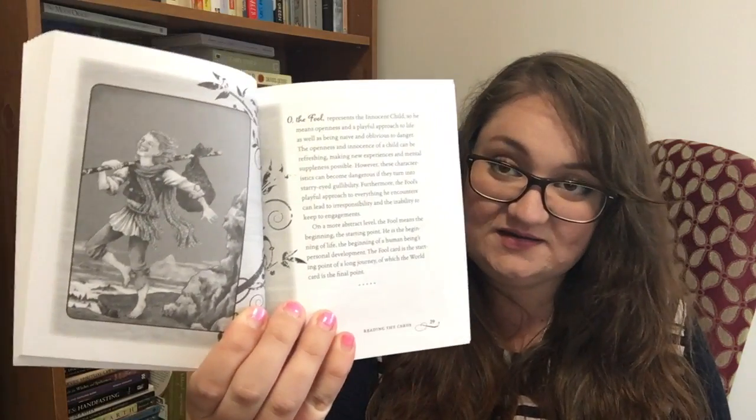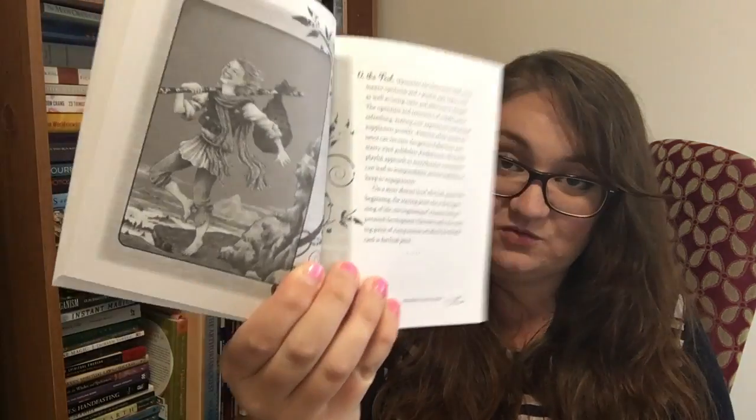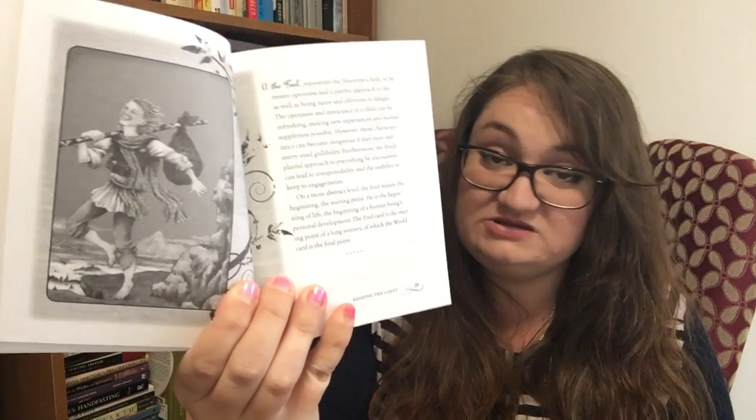The really cool thing about this book is that each and every card has about a page of writing, but also has a black and white full page image of the card. What I really like about this book is that she includes a little tip for quite a few of the cards.